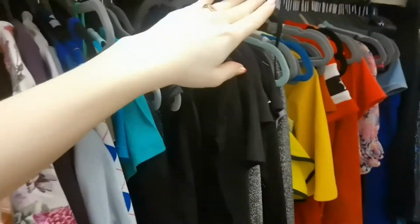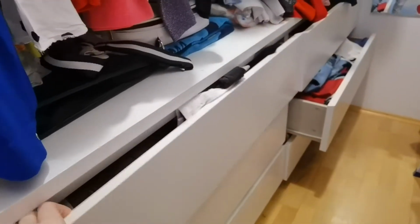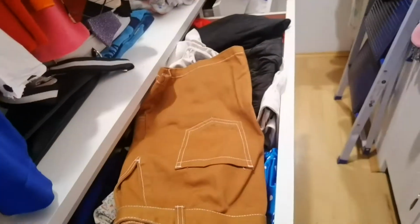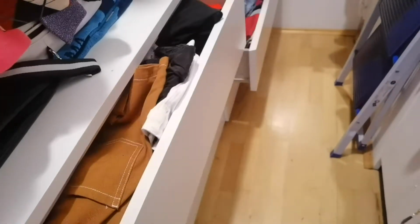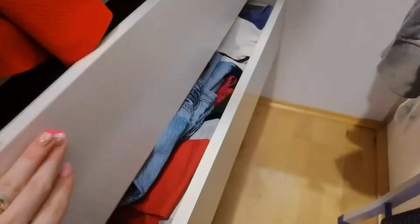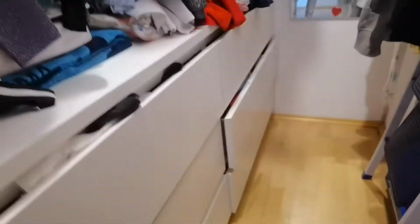Then let's go down to the drawers because there are a few more. So here's the first one, and here are basically just skirts and shorts, but as you can see, there isn't really a system anymore. It's like too many clothes and not really anything organized. So let's close that. Here I have pants and more pants, and I also can't really close that drawer either. So that's the goal for today.